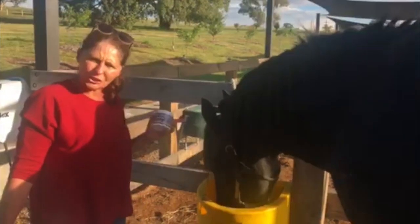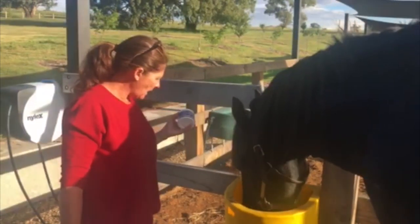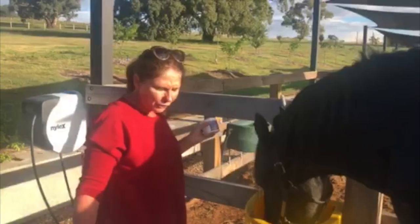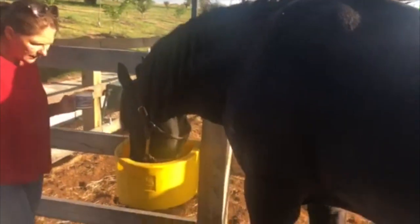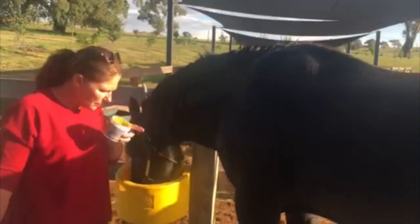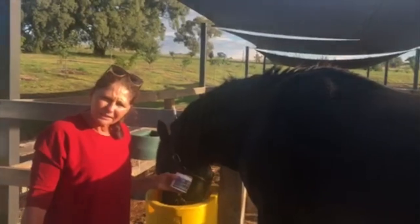We're just trialling a new product by Sen Equine, which is the no-grain pellet. It does have lupins in it. Again, it's a legume, but we'll see how it goes. So he seems to be enjoying that quite nicely. So I'm hoping over the next month we'll see a bit of a dramatic change happening, and we'll get on top of some of these issues.